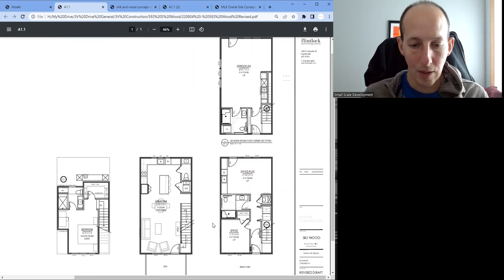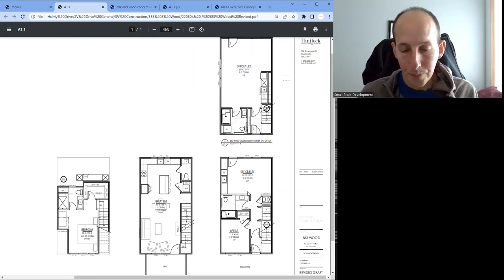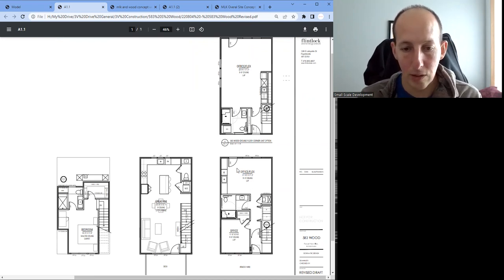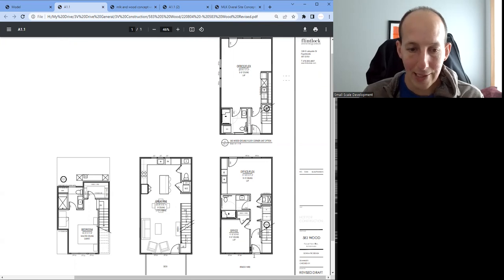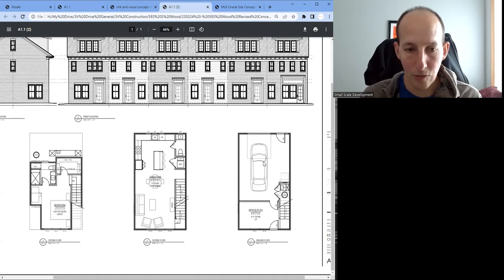Well, converting this to a one-car garage. So let's see, what are some of the hurdles here? For one, we only have one bedroom, so one car makes sense. Now, is the market ready for a one bedroom? Well, we've done this a number of times and it seems like it's something that's desired. There's just not a lot of one bedrooms out there. So I think it's both from a rental standpoint as well as a for-sale standpoint. I think there's a market for that.